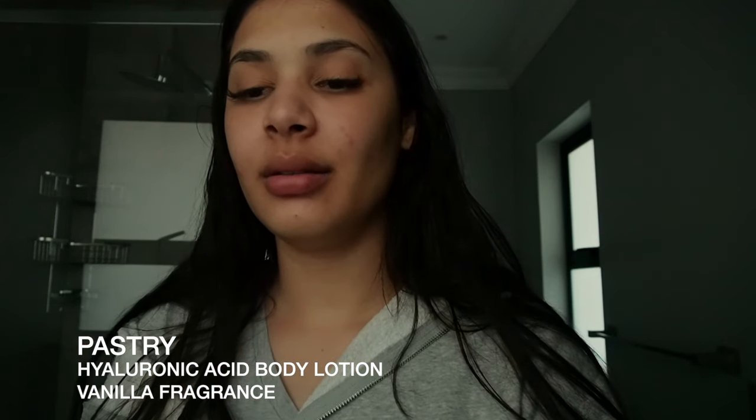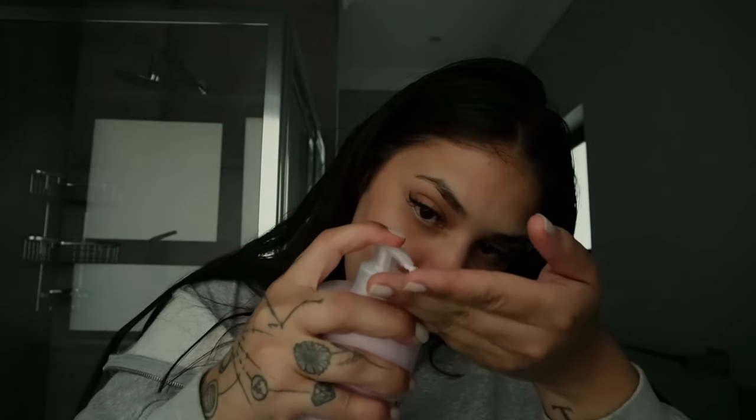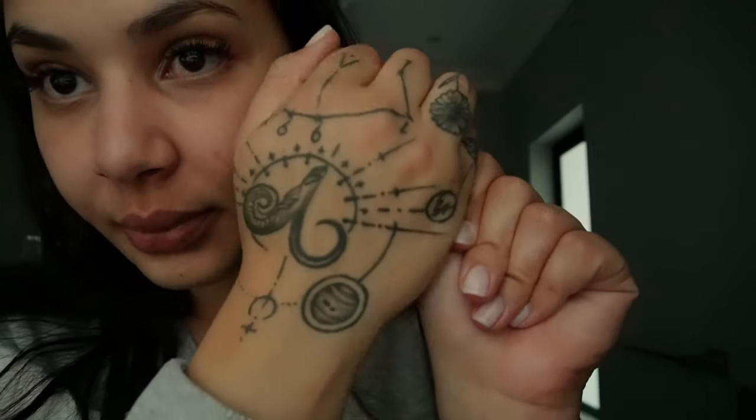Because my hands are clean. I just want to smell it. It smells like marshmallows. Okay, that's enough. So now, it smells like marshmallows, but it smells good. It smells like vanilla, but a cute vanilla. Am I even saying this right? But anyway, look at that glow. A little bit like that.